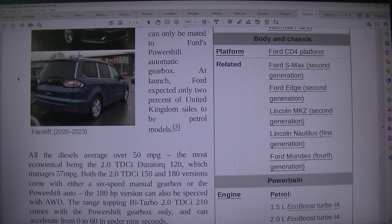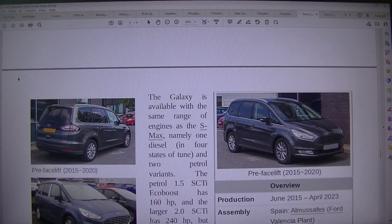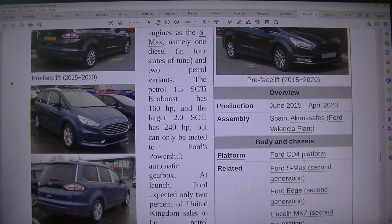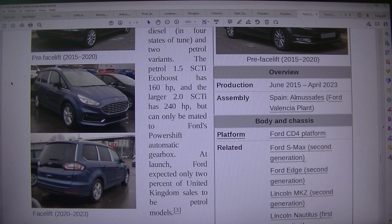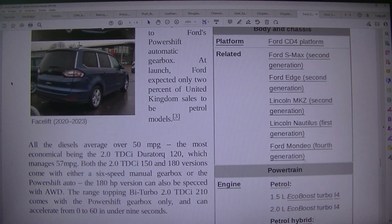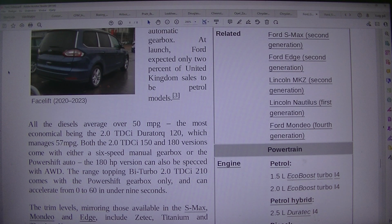Pre-facelift, 2015-2020, facelift, 2020-2023. The Galaxy is available with the same range of engines as the S-Max, namely one diesel, in four states of tune, and two petrol variants. The petrol 1.5 EcoBoost has 160 HP, and the larger 2.0 SCTi has 240 HP, but can only be mated to the Ford PowerShift automatic gearbox. At launch, Ford expected only 2% of United Kingdom sales to be petrol models.